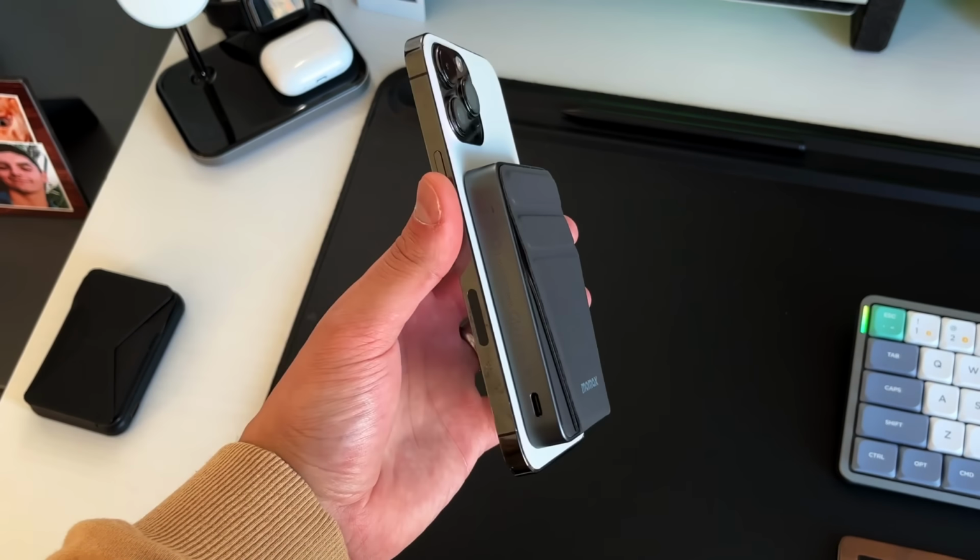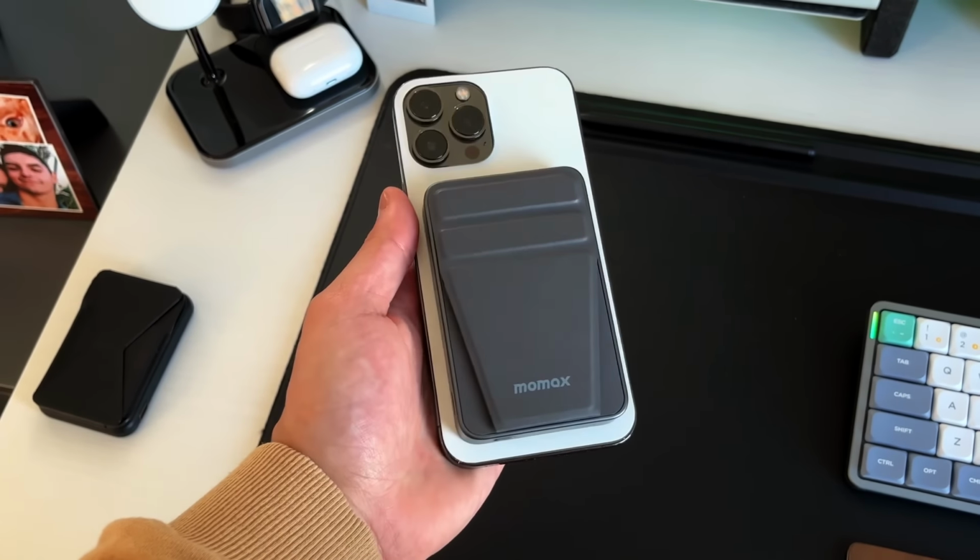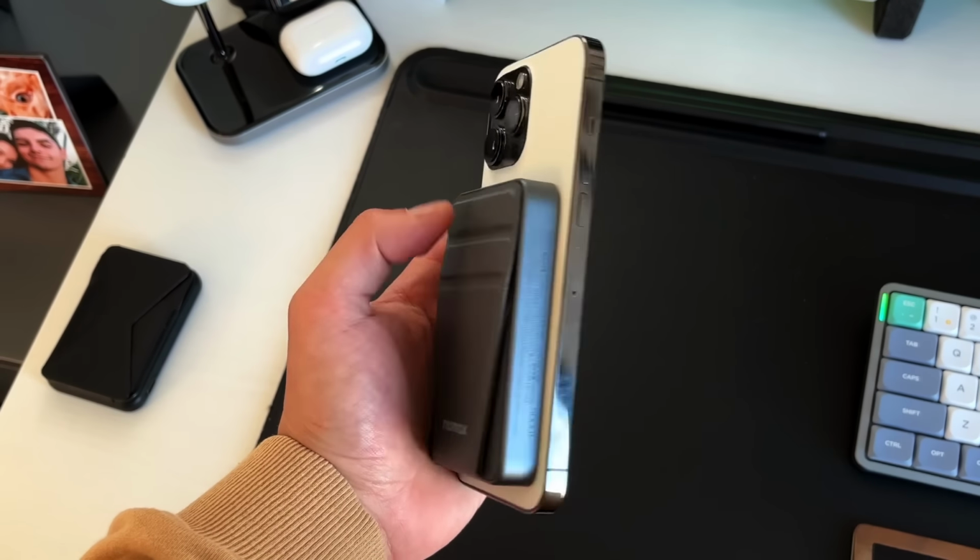And Momax has a bunch of different ones. They have translucent ones. They have the one that I have right here. They have ones that charge via Lightning, that charge via USB-C. So depending on which cables you have and what fits for you, they have a solution. But this one is one of my favorites.